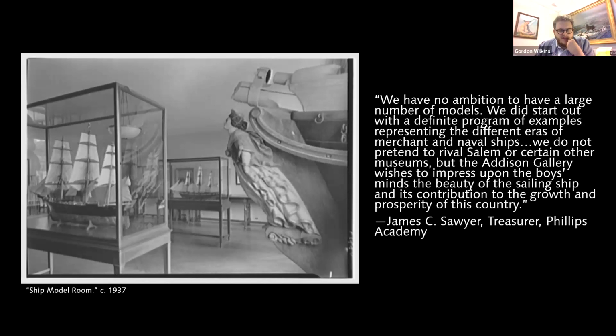And I have this quote where he states, "We have no ambition to have a large number of models. We did start out with a definite program of examples representing the different eras of merchant and naval ships. We do not pretend to rival Salem, meaning what is now the Peabody Essex Museum, or certain other museums, but the Addison Gallery wishes to impress upon the boys' minds the beauty of the sailing ship and its contribution to the growth and prosperity of this country."